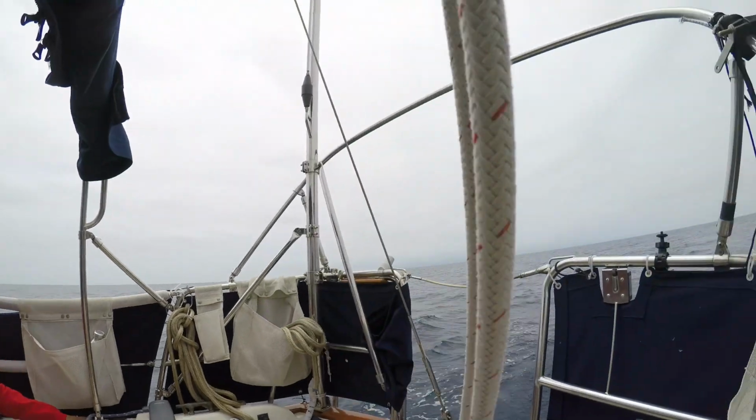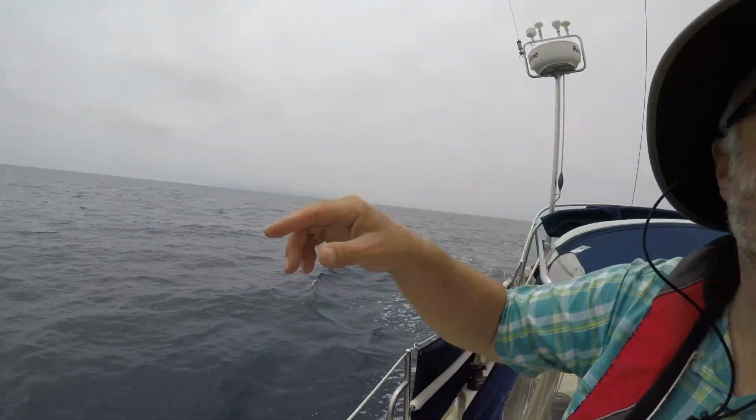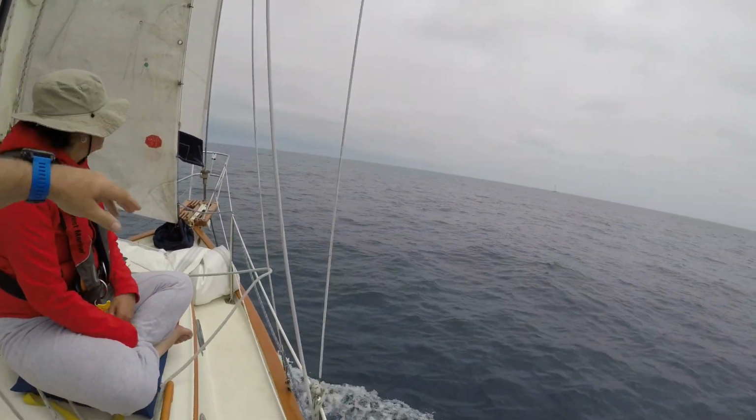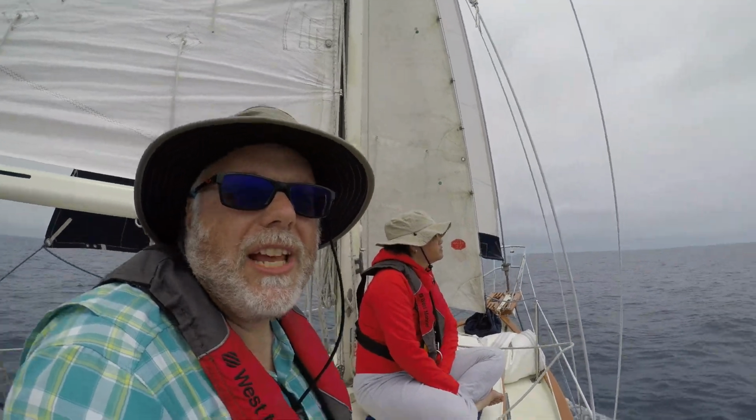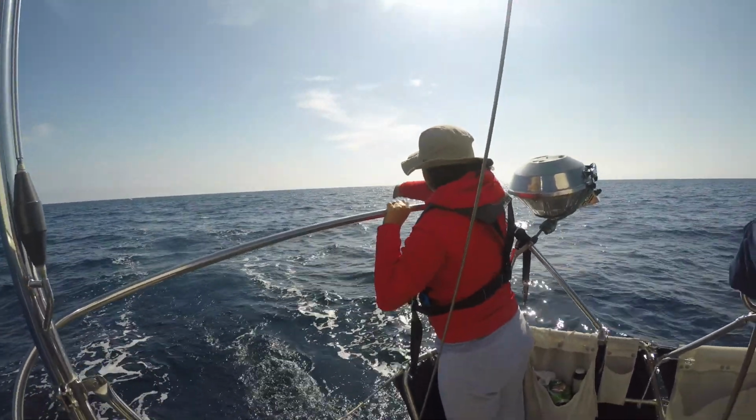So it's about 10 till 1. I took a little nap while Debbie's been driving us through the shipping lanes. Got a good sized catamaran. 1:15. You can still make out Catalina there. Don't see land. We just exited the coastwise shipping lanes. Ohana, Keeldragger.